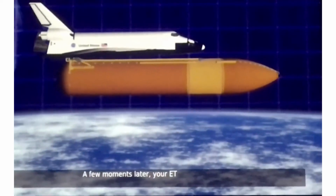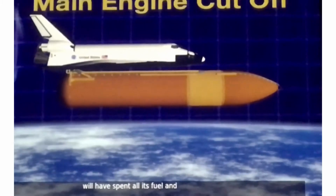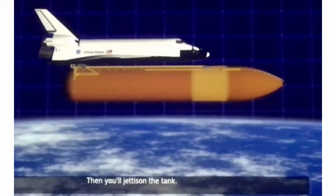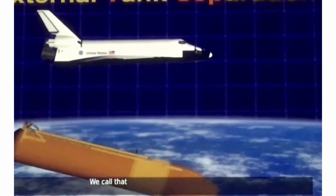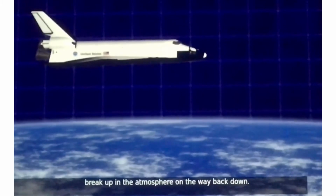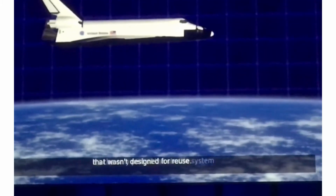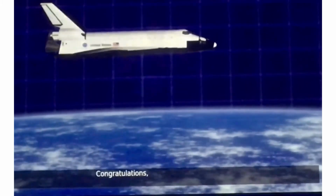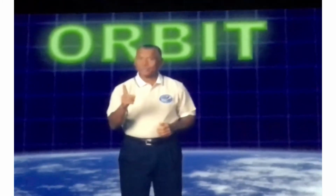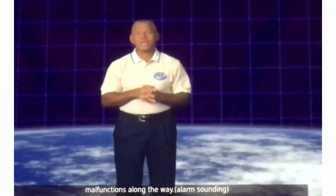A few moments later, your ET will have spent all its fuel, and you'll be go for main engine cutoff, or MECO. Then you'll jettison the tank. We call that ET7. The tank will break up in the atmosphere on the way back down. It's the only part of the shuttle system that wasn't designed for reuse. Congratulations, you made it into orbit. That's assuming, of course, there were no malfunctions along the way.